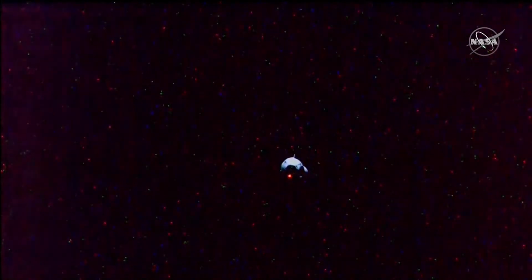The range rate is getting much slower, so the Dragon's approach is slowing down. We're at about 0.2 meters per second at this time, and the range is 416 meters from the International Space Station. It's about the 400 meter mark that we're heading towards. That will be waypoint 0 when it is directly beneath.